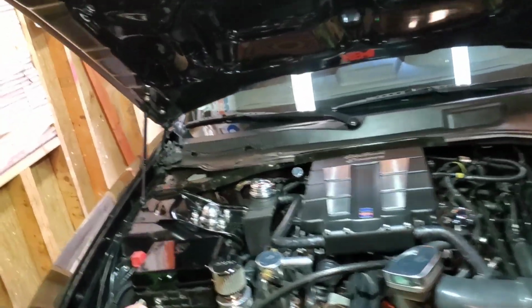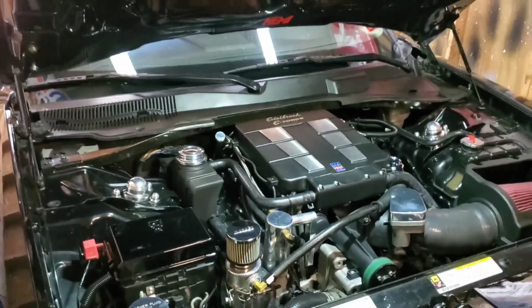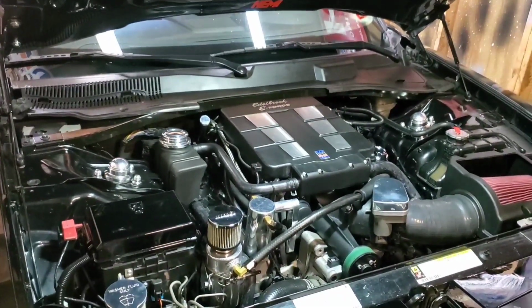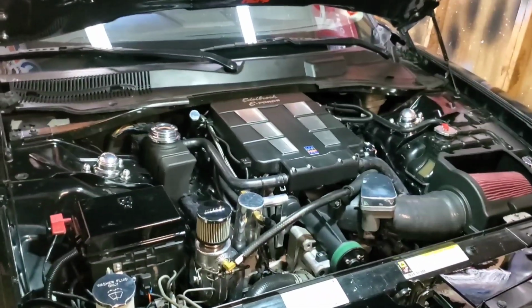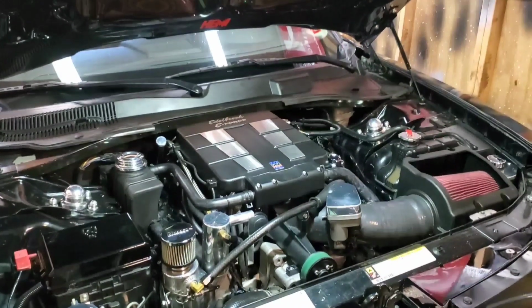Future plans. I do plan on, I got to get some bigger injectors. I got the Hellcat injectors in it right now. They're at 92% duty cycle, so there ain't much left on those.